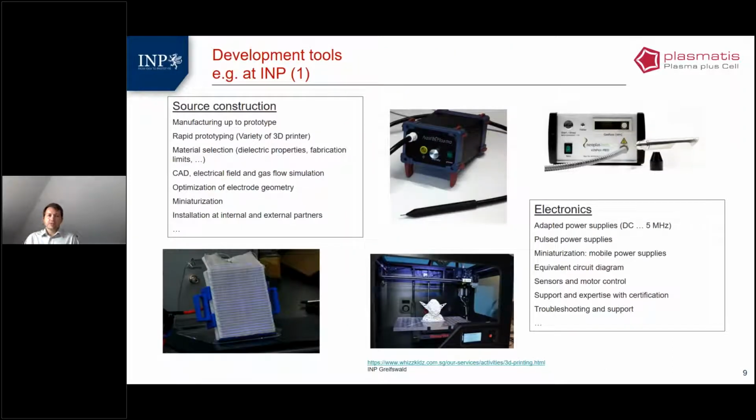How do we develop such devices? At the INP, we combine a huge set of tools to go there. We do most of it ourselves. Of course, we're quicker, and for these devices, they're so complex, it's important to understand every step in between. So we do the mechanical construction, from manufacturing to prototyping, and also, I talked a bit about dielectric barriers on the previous slide. The material properties are very important to understand how to set the dielectric barriers, how to make them really safe and not breaking through, and at the same time choose a material that doesn't generate any unwanted toxic agents. So toxics are of course always dangerous, so we need to have some inert material that is even inert to plasma. Plasma is well known to be quite aggressive on materials.